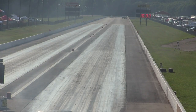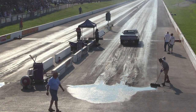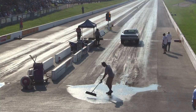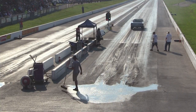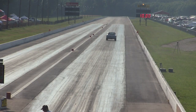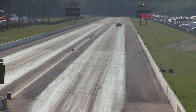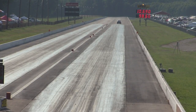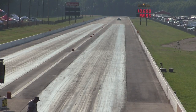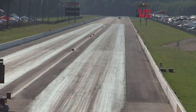Danny Whitford, or Whitfound, out of Paducah, Kentucky. 67 Chevelle with a 555 big block. Danny heads down track, backs out early. Figures, I got the win, why push the motor? 10:69 on a 10 flat dial, 98 miles an hour. More racing action happens as the gassers come up here.